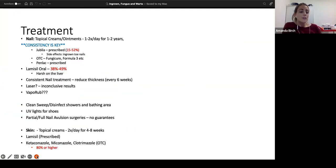Next slide. So treatments. I've split it up. So the nail, unfortunately, is quite difficult to treat. There's all sorts of new things that have come out, but really all you need is time. And I know no one loves to hear that as a treatment. Our nail grows 1 millimeter a month. That is nothing. So if you've added a trauma in there, a nail fungus, it could even grow 0.5 millimeter. So it just takes time.